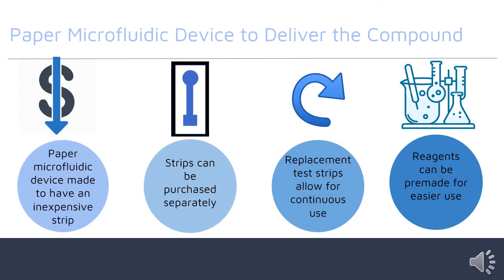Our paper microfluidic device helps us with several of our goals. They can be produced very inexpensively and help keep costs down for us and for the users. They can be purchased separately, so you only have to buy the device once and just buy refills, which also saves money and resources, as well as keeping the investment in that one device very effective. Lastly, the reagents can be pre-made to make the entire process very easy for the user and to prevent error.